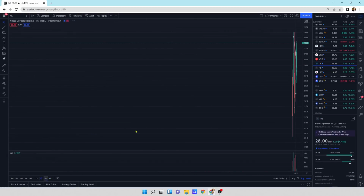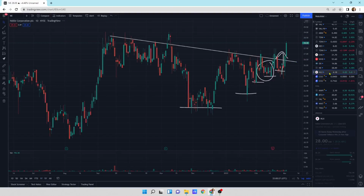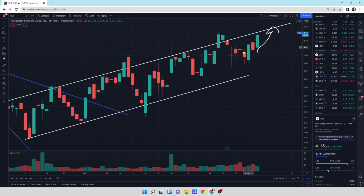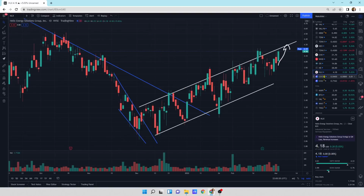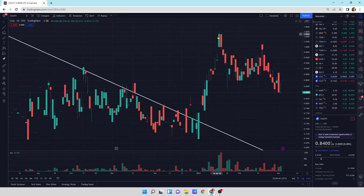Noble Energy looking incredibly strong, breaking its downtrend line today. I would be a buyer. That one looks good. Helix Energy Solutions is another one that I think looks really good. It's probably going to break this pattern to the upside. We've got a nice, good bullish engulfing here. HLX looks really good. And then CGGYY is moving sideways. It breaks out, does a return move, and then you've got to move on up.